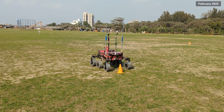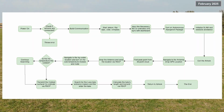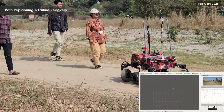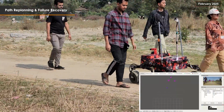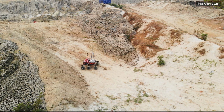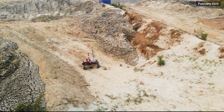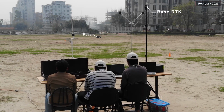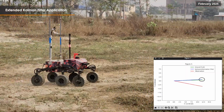For the autonomous mission, we have developed a custom nav stack incorporating behavior trees for complex decision-making such as handling cost map clearing, path replanning, and failure recovery. We have optimized our system for reliability and efficiency. To achieve precise GPS navigation and accurate localization, we fuse data from wheel encoders, differential RTK GPS, and IMU using the extended Kalman filter algorithm.